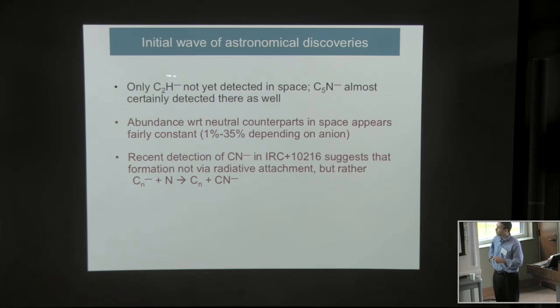So what I'm happy to report is the only one that's not been detected in space of the carbon chain anions is C2H minus, and we believe that, in fact, C5N minus has now been probably found in IRC+10216, though we don't have laboratory data to absolutely confirm that.